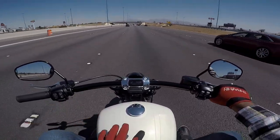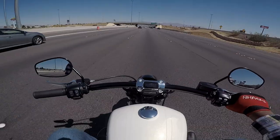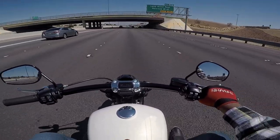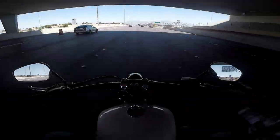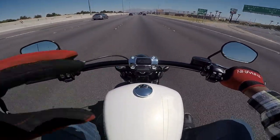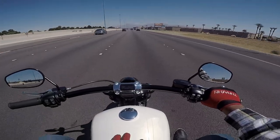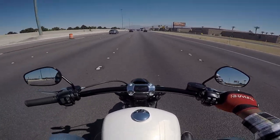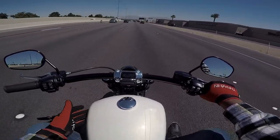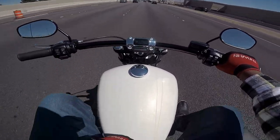Very well-balanced motorcycle. Definitely one I'd pick up if you're going around town or taking those couple hour day trips, Red Rock, Mount Charleston, stuff like that. You can definitely do all of those things on the Breakout. And like I said, this paint is amazing.